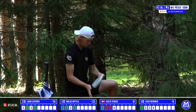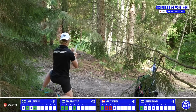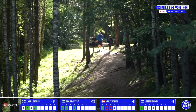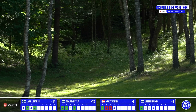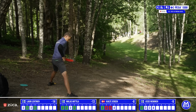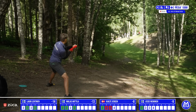But if I were to nitpick Hjalte today, he just seems to be a little late on the release. Just going to have to try and find it in him to calm down, smooth it out. And this isn't going to help as he catches some twigs on the ground that just completely destroy his roller angle, pushing him back into the woods on the right side.